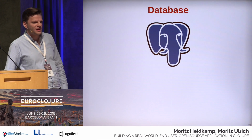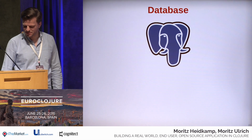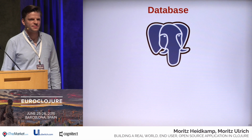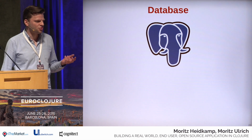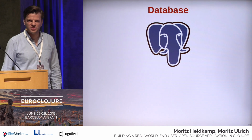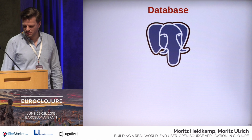So once we have the config in place, we can connect to, or talk to, our database. And as I said, it's Postgres for open source reasons, basically, but also because Postgres has many features which are quite convenient and very mature, actually. And they're often a bit underused, I think. So we try to use lots of these features which are available in Postgres.